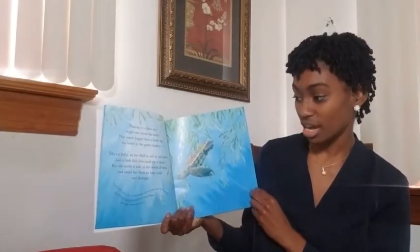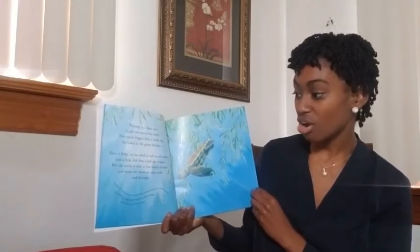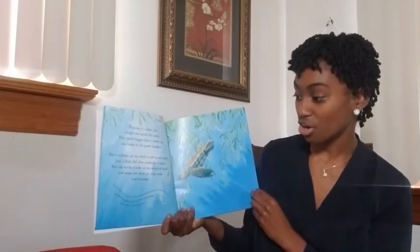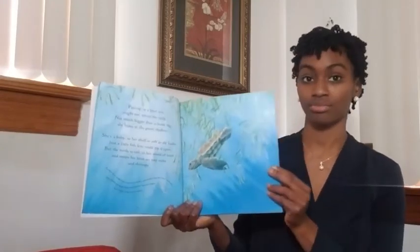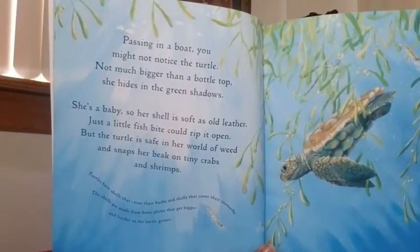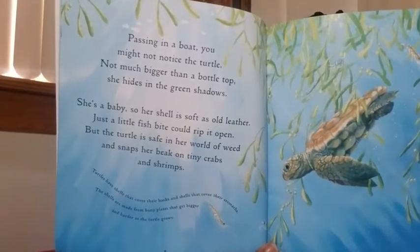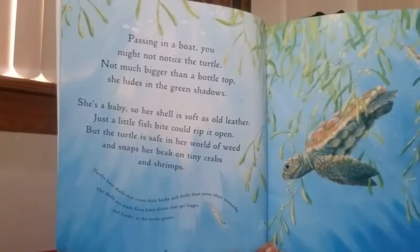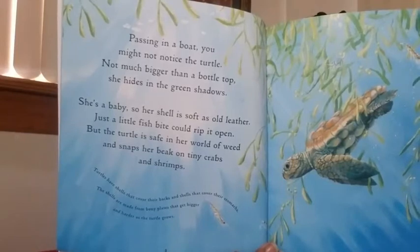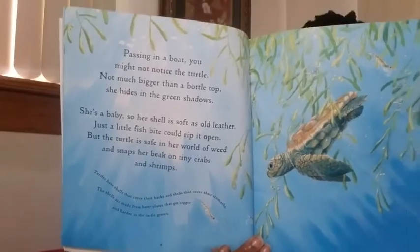Turtles have shells that cover their backs and shells that cover their stomachs. The shells are made from bony plates that get bigger and harder as the turtle grows. So, what is a turtle shell made out of? It's made of bony plates. And those bony plates are soft when turtles are babies. And as they get bigger, it gets harder and it grows with their body.